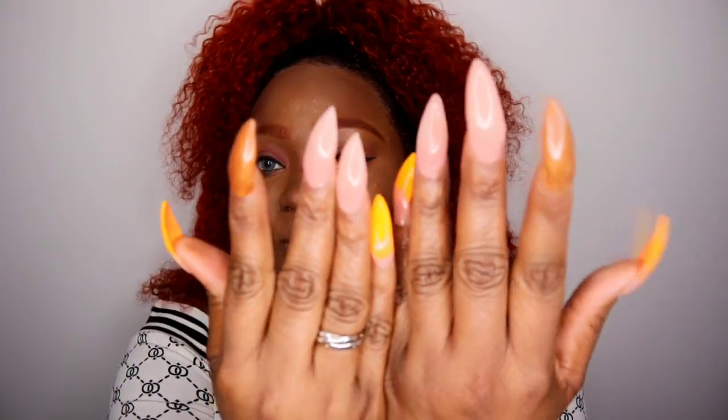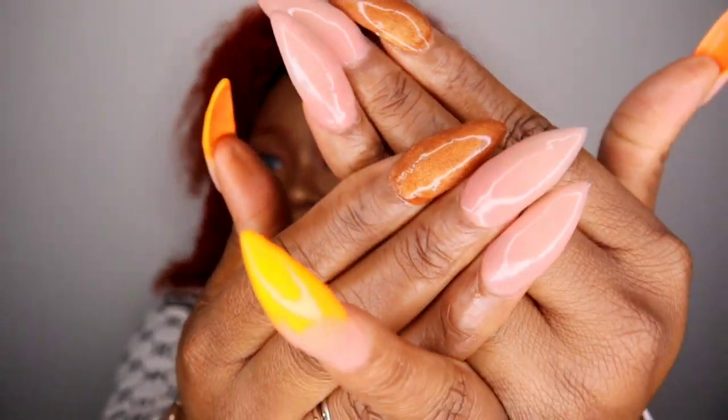Guys, I did my nails over, just a few of them, just these three. I should have showed it, but yeah. Aren't they cute? Guys, I love these. I can't wait to wear these again with this hair. I'm gonna actually curl this hair and wear it again, but I'm so loving these. I hope you guys like them.